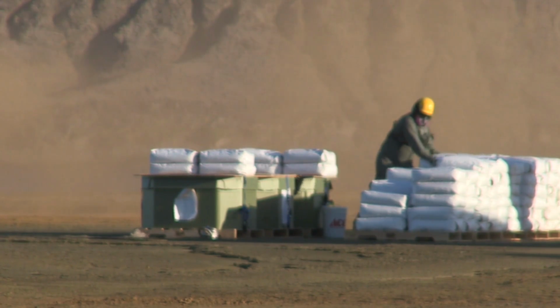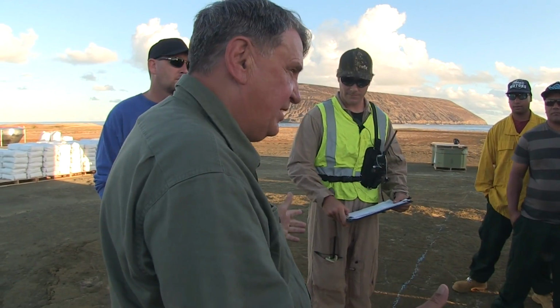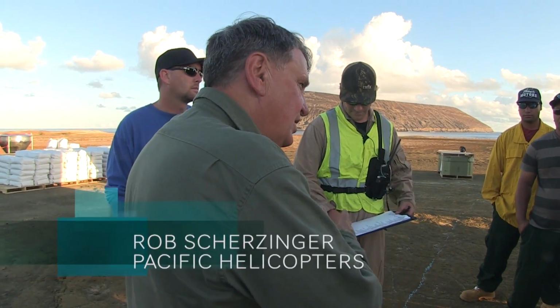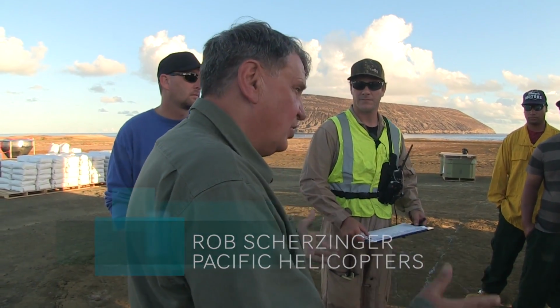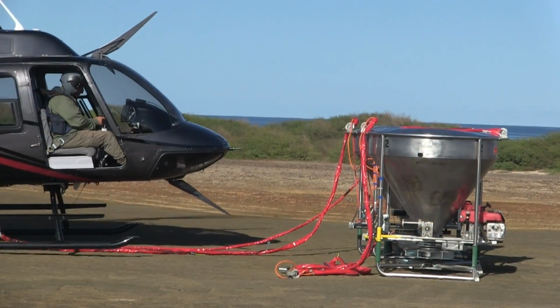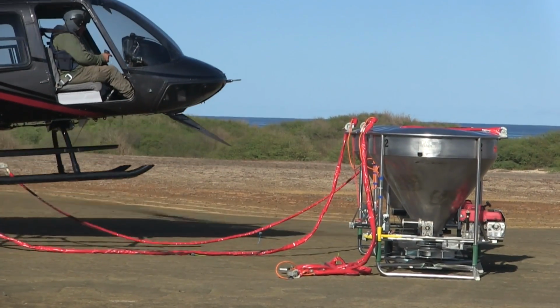Okay, I was telling you guys, I've done a lot of these islands, and this is by far the cleanest loading station I've ever seen. I mean, not one drop of bait has hit the ground, and that's a real compliment to you guys, because there's a lot going on with the wind, and it's just a lot of chaos.